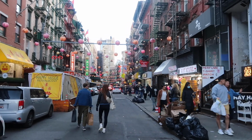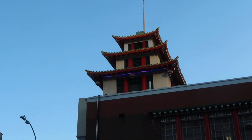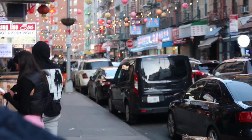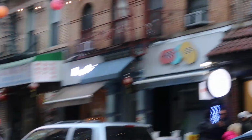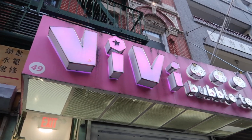The next neighborhood is Chinatown. Chinatown has one of the largest communities in America with a population of over 100,000 residents. The history of Chinatown dates back to the 19th century when Chinese immigrants started to settle in the area. Today, Chinatown is known for its bustling neighborhood, vibrant culture, delicious food, unique shopping experiences, and the neighborhood is filled with an array of restaurants, cafes, bars, clubs.